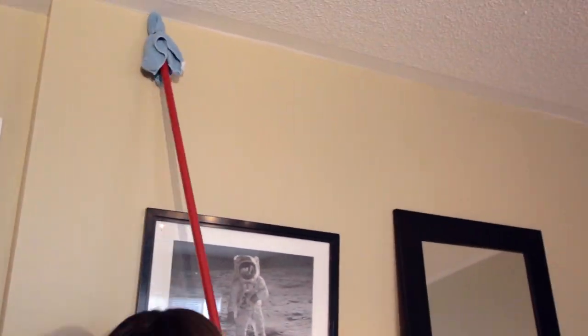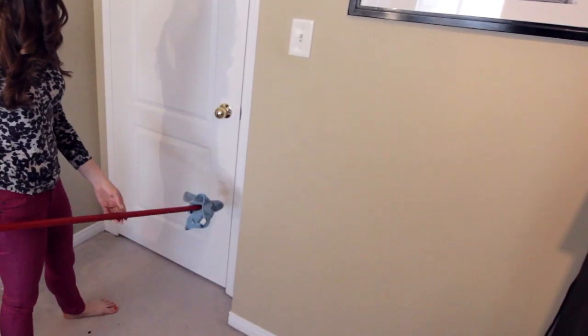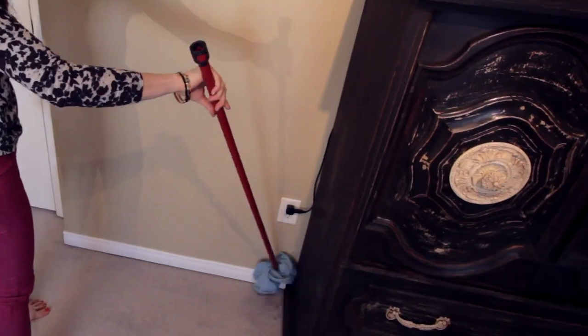Take a microfiber cloth and affix it to the mop pole using a hair elastic. Now I'll walk around the entire room, cleaning away any cobwebs I encounter along the way. To tackle dust bunnies, I'll run the cloth over all of my baseboards as well.